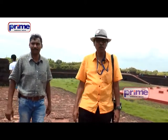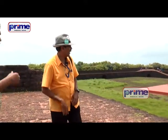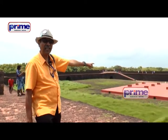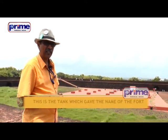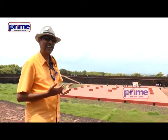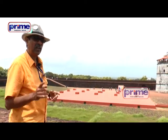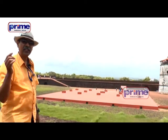Yes. Okay, there is one more thing that I must tell you, ladies and gentlemen. When you come to this fort of Aguada, this is the tank from where the fort has got its name. And this is the only fort that the ASI is maintaining in the state of Goa. And what they have done is they have put up an open-air exhibition of the different forts in Goa. And they even have a model of the fort that is placed right in the middle. So let us now go down.